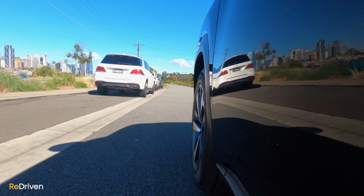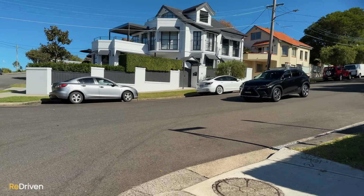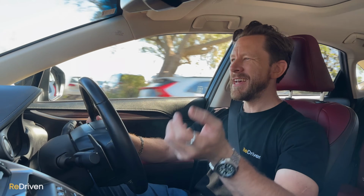But this being a post-2017 NX and being a sports luxury means it's on adaptive suspension, and that suspension does a fantastic job. Also, if you switch the car into its sportier modes, which I doubt anyone that owns a Lexus NX is ever going to do, it does firm the ride up. That's not necessarily a good thing, especially on Sydney roads. Just keep it in normal mode.